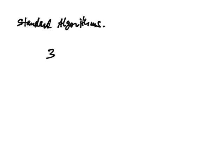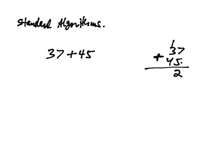You take something like 37 plus 45. And now the standard algorithm, the thing that they say, oh, they don't learn that way anymore, they do it this new crazy way. Well, this is the old way, right? 7 plus 5 is 12, but you put a 2 here and you carry the 1, and then you add 1 plus 3 is 4 plus 4 is 8. You get the right answer.